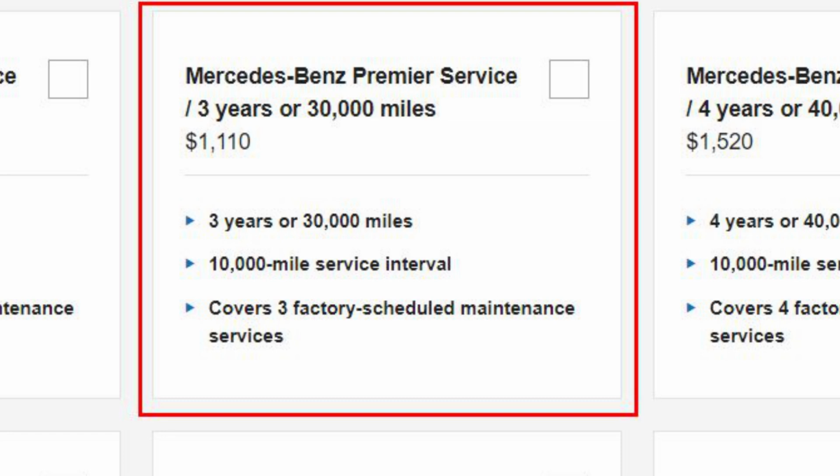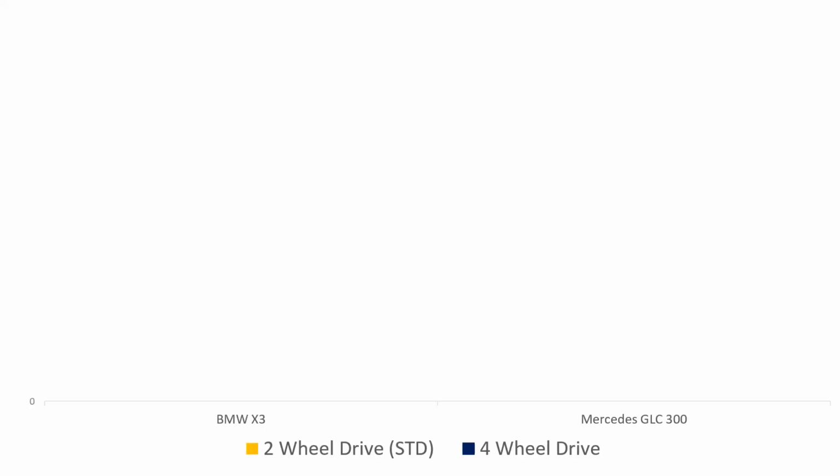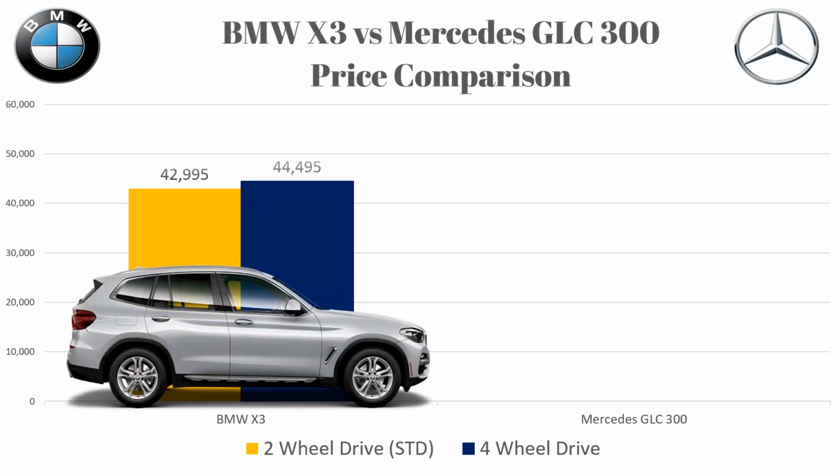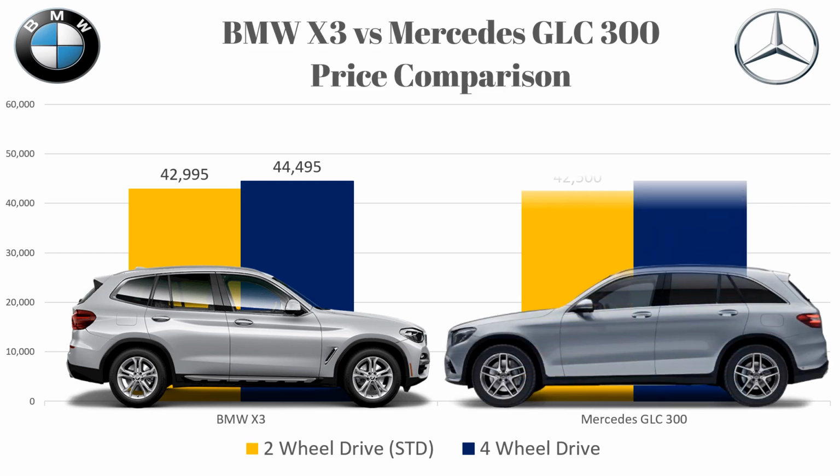Okay, now let's talk about the topic that is probably most important, and that's price. The BMW X3 has a base price of $42,945, which includes a $995 destination and handling fee. The Mercedes, on the other end, has a base price of $42,500. These are both the standard two-wheel drive trim levels.